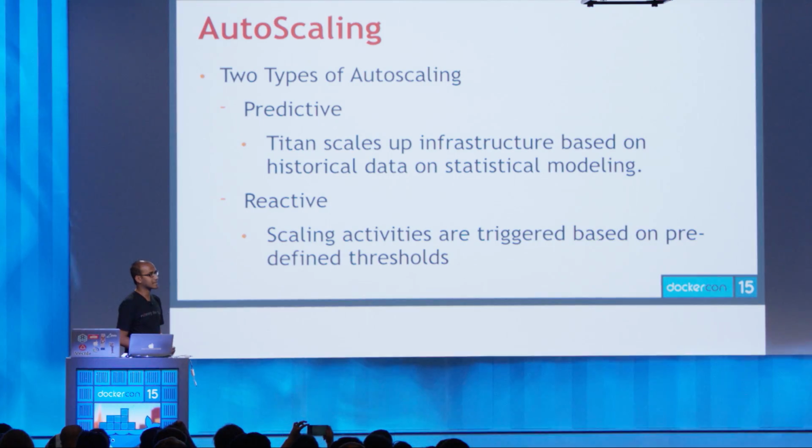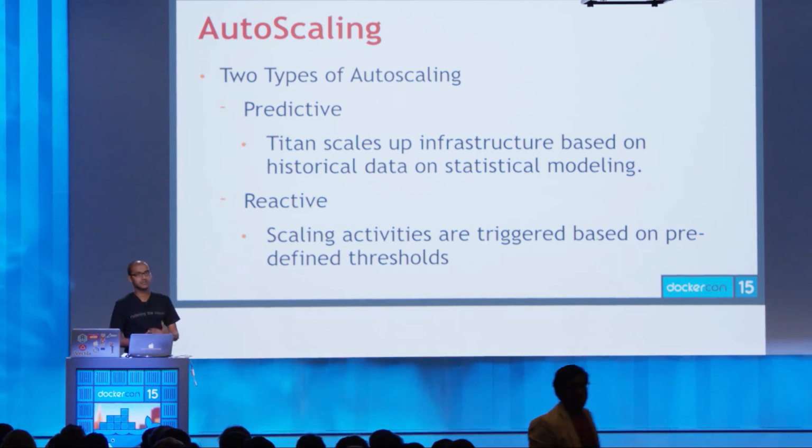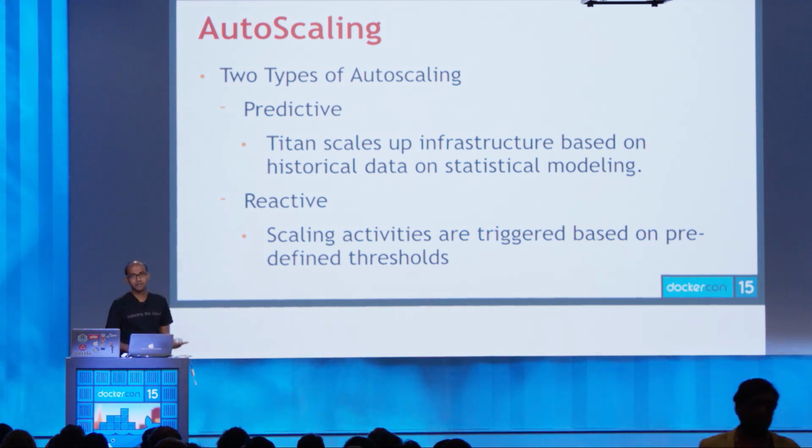And then we have two types of autoscaling. We have predictive autoscaling and reactive autoscaling. We have a predictive autoscaler at Titan called Scryer. What Scryer provides us is some way of saying that if you were running 100 containers yesterday around this time, you might be running 100 today as well. So with predictive autoscaling, we can do linear regression models and pre-scale our clusters of containers and make sure that we are always in a place to be serving traffic from those applications or be doing batch processing stuff. Reactive autoscaling happens based on predefined static thresholds.